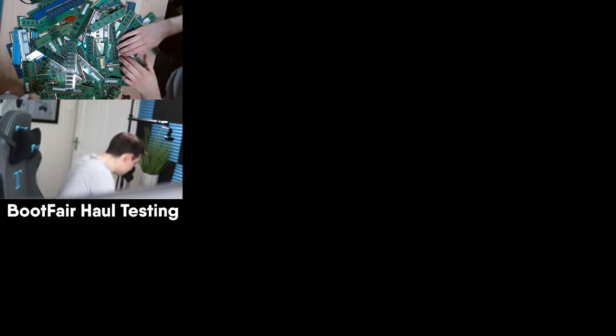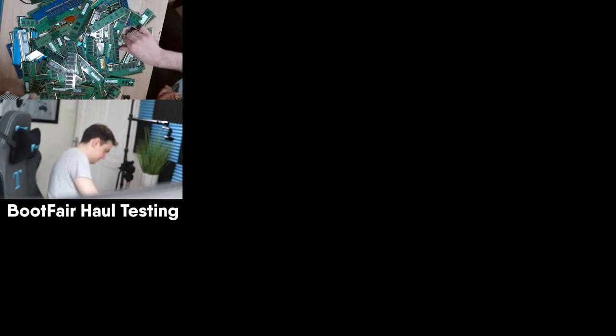However... Oh, this makes me so uncomfortable just going through a pile of RAM like this. Oh, I don't like it. Oh, someone make it stop. No, I can't see an obvious... Oh, there's another CPU buried. Oh, there's a couple of CPUs buried down here. And some grass. Brilliant. We've got some grass in the bundle.